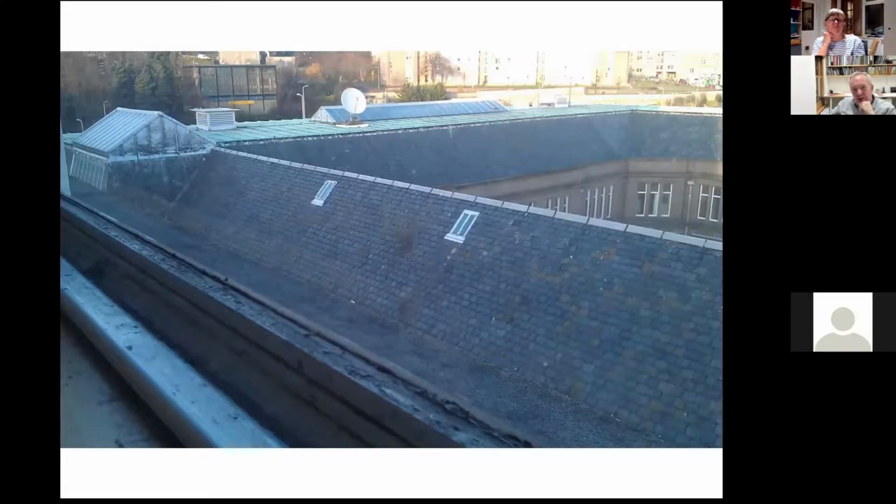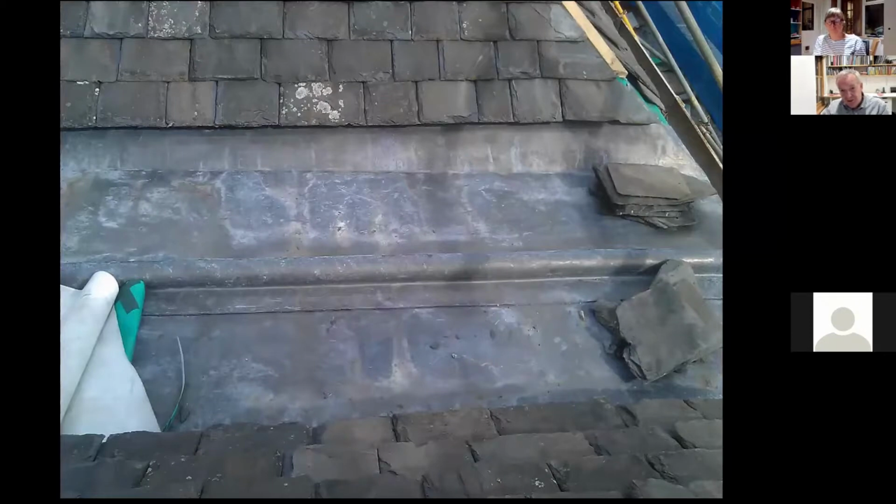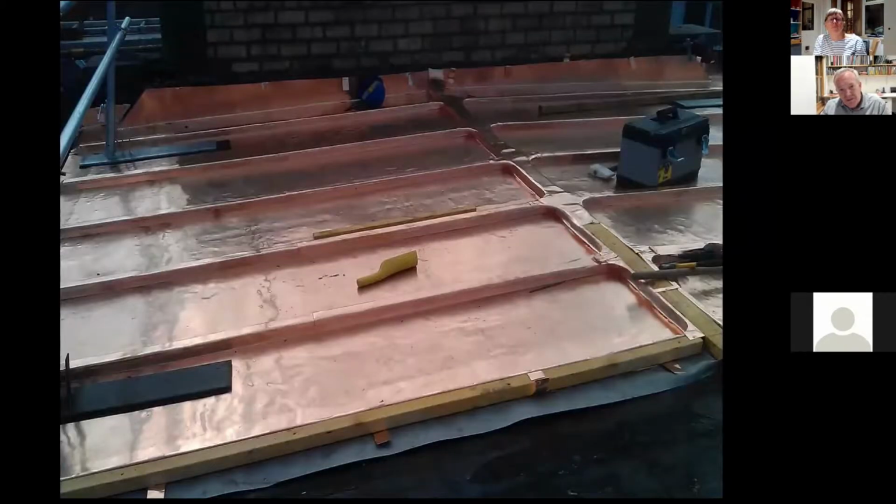The client in Abertay, a chap called Ian Simpson, was a very enlightened chap and took a long, hard think about it and looked really at the life cycle costs as much as the immediate cost, and allowed us to do a really good job, to be honest. You can see here, this is the lead work redone. This is some of the new slating that we have just put in. And best of all, we were allowed to put a beautiful new copper roof in the top.